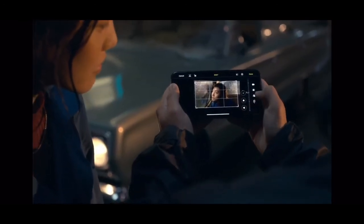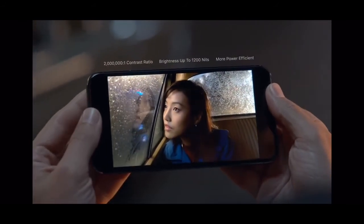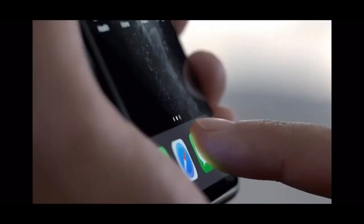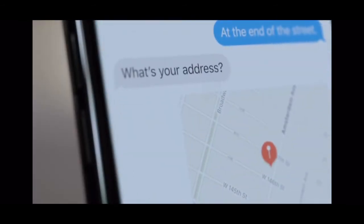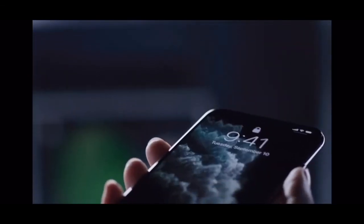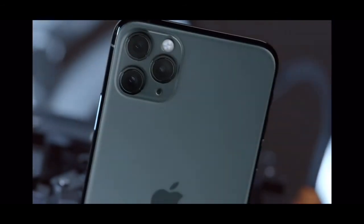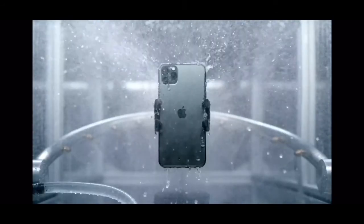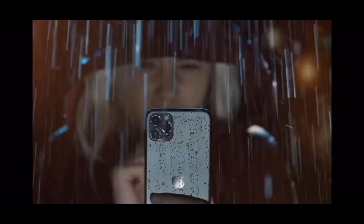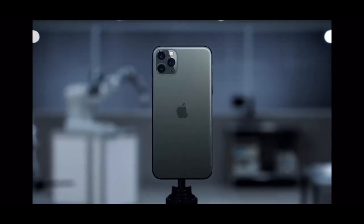Perfect and then play back your footage on the new Super Retina XDR display that has the highest pixel density of any Apple device. Privacy is built into every iPhone from the ground up. From iOS 13 to Face ID, the most secure facial authentication in a smartphone, which now works from greater angles and is even faster. This new line of iPhone has been pushed to extremes like never before, ensuring that each part is worthy of the name iPhone 11 Pro.